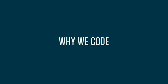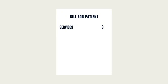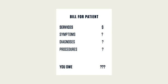Why we code? Let's start with a simple question about medical coding. Why do we code medical reports? Wouldn't it be enough to list the symptoms, diagnosis, and procedures, send them to an insurance company, and wait to hear which services will be reimbursed?